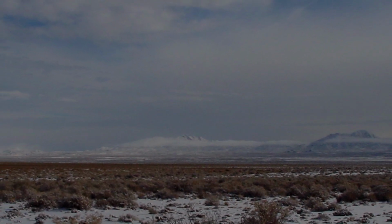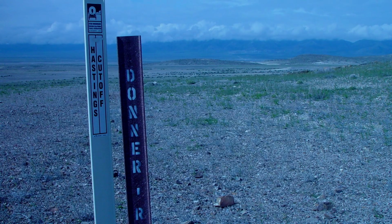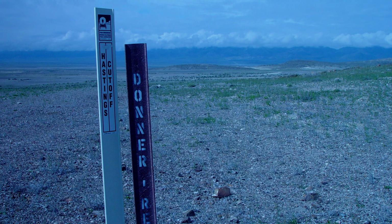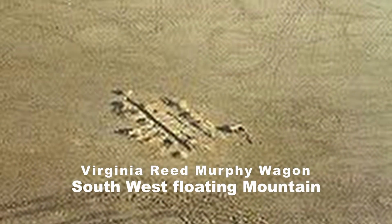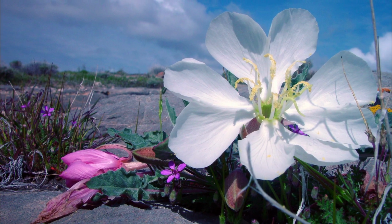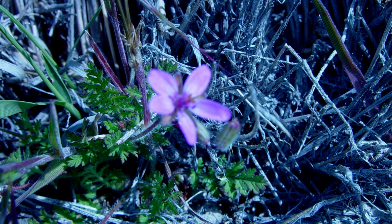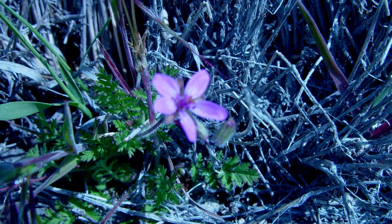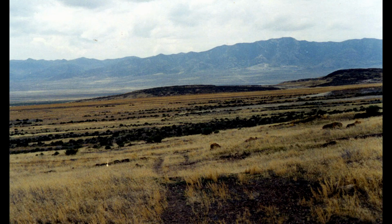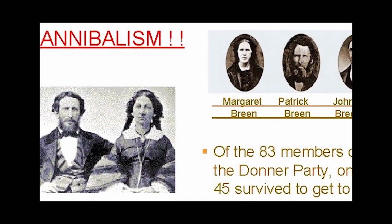And when we went past Floating Mountain, we found remains of the old Donner wagon, which was a Conestoga wagon, and there wasn't much left of it because an Army platoon had burnt the wood from the wagon and left it there so they could keep warm on their way back from California. The trail was well marked, and you could still see the wagon ruts all the way to Nevada.